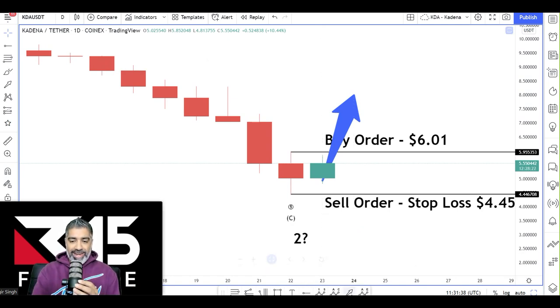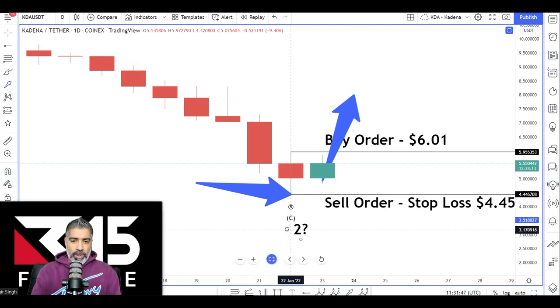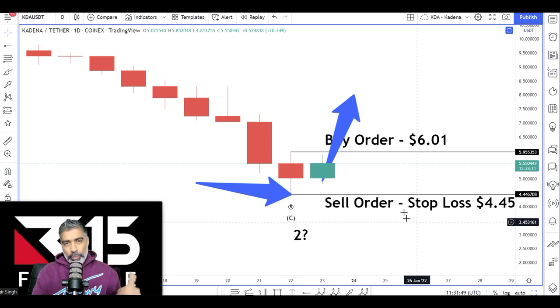Well, the thing that will invalidate the wave count is that the price goes below what we're calling a potential wave 5 of a C over 2, or wave 2. Let's keep it simple, right? If the price goes below that, we don't want to be in the market. We just wait for the next order.